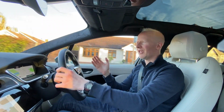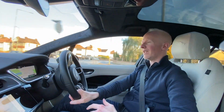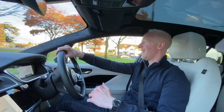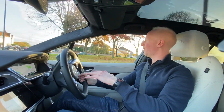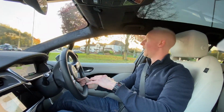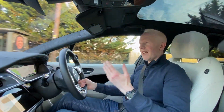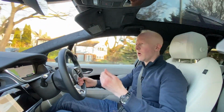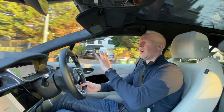You can feel that Jag sports car breeding in there. I'm just going to throw it into this roundabout here, and it just sits nice and flat. I'm going all the way around here. People don't know where I'm going or what I'm doing, but it's absolutely, oh my God, that sun's there again. But it's really obvious Jaguar wanted to make this a firm and sporty SUV. Not firm to the point of uncomfortable, but a nice halfway house.